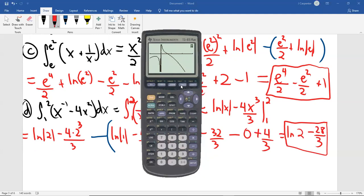So let's go second, calculate. Option number 7, that's our integral. Lower limit of 1, hit enter. Upper limit of 2, hit enter. It draws the shaded region that we're computing, and look at that, negative 8.640186, and so on.